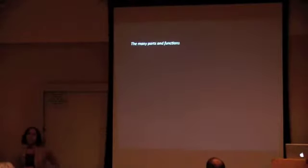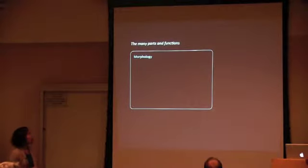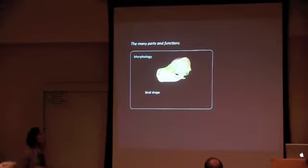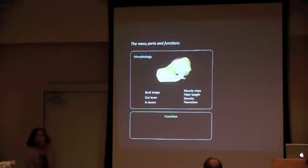Okay, so what are the many parts and many functions of the feeding apparatus of bats and just mammals in general? So in terms of morphology, we have, of course, the skull, and then we have the muscles that close the jaw, the adductors, so the temporalis, the masseter, the pterygoids, etc. And then we can describe features like the shape of the skull, the levers, the out lever and the in lever. And then for the muscles, we can measure things like the mass of the muscle, fiber lengths, the density of those different fibers, and also how they are arranged within the muscle, the pennation angle. And then we can relate those to different physiological and mechanical functions.